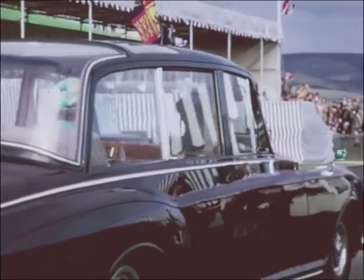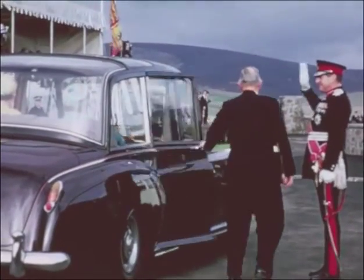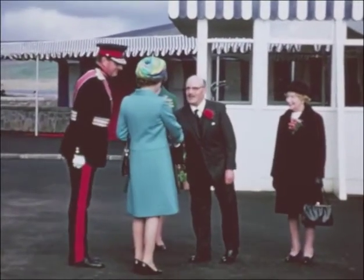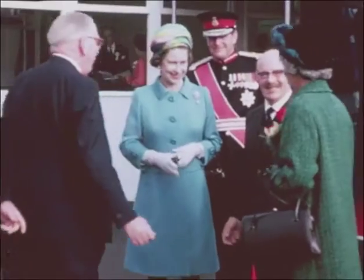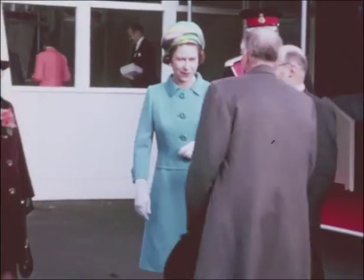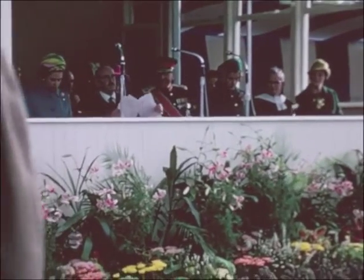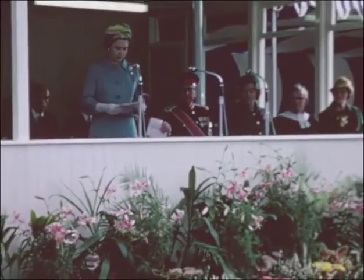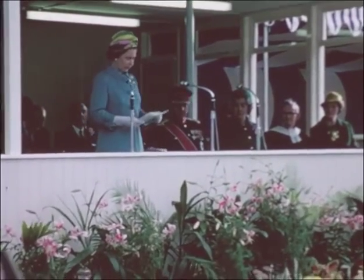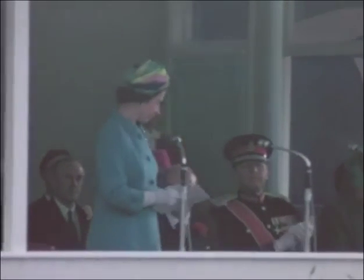The Queen was received by the Lord Lieutenant of the County of Angus, the Earl of Dalhousie, and Mr. Murray, the chairman of the board. Her Majesty was here introduced to various dignitaries and people connected with the work. The Queen made a short speech and unveiled a plaque to commemorate the occasion.